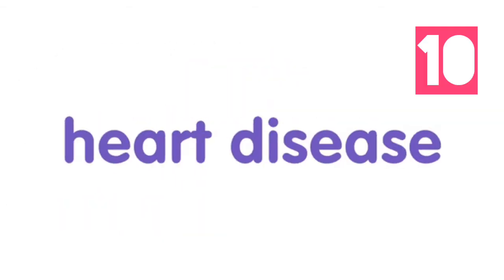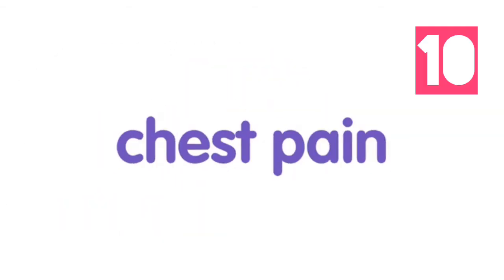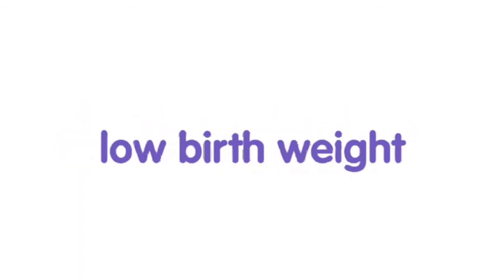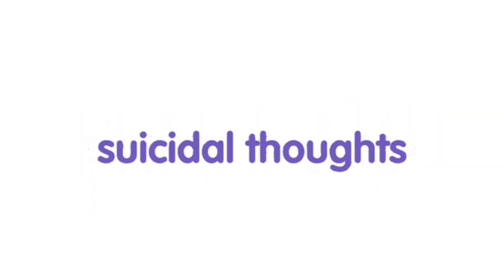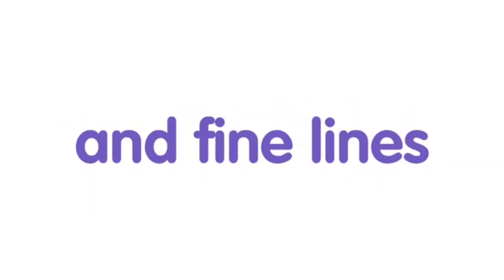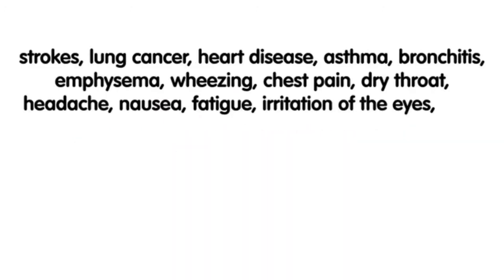Strokes, lung cancer, heart disease, asthma, bronchitis, emphysema, wheezing, chest pain, dry throat, headache, nausea, fatigue, irritation of the eyes, nose and throat, coughing, chest tightness, low birth weight, dementia, type 2 diabetes, reduction in cognitive ability, depression, suicidal thoughts, weak bones, baldness, redness, irritation and fine lines on the skin, acne, and fittingly, shortness of breath.